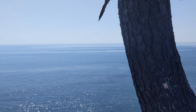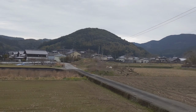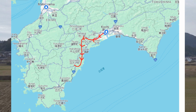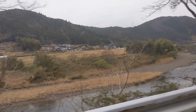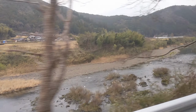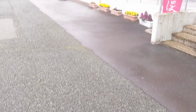Today, I went to Shimanto, which is an hour away from Kochi City, where I'm currently staying. Hopefully, I can figure out how to put a little map on screen so you can see where I went. The area was in the countryside, so there were so many lovely views on the train. The first place we went to was a hobby museum, which had lots of different characters and models of Japanese shows.